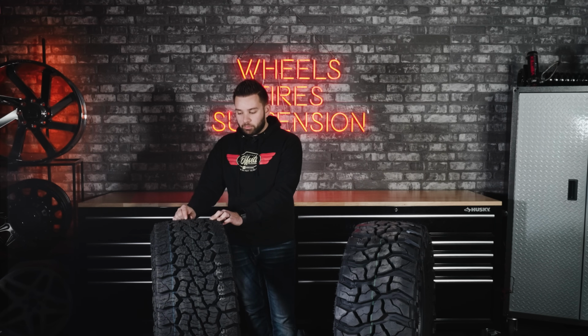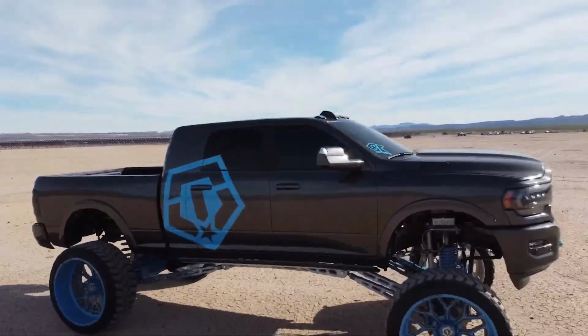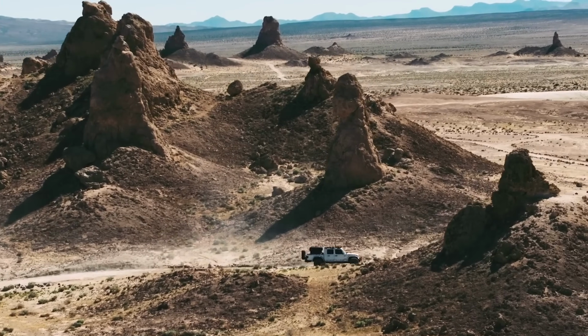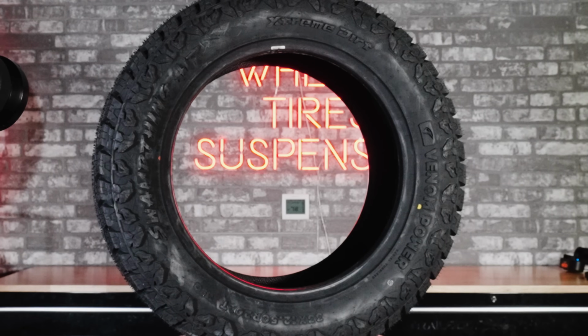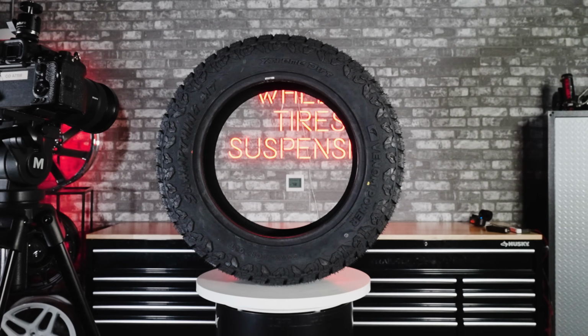So these two are gonna be available for pretty much everything, all the way down to 16-inch wheels, up to 24s, and Venom Power is giving a 55,000 mile warranty on the sizes that are 22 and less. As far as the tire sizes themselves, you're looking at up to like 37-inch tires. They got a bunch of 35s, 33s, all your standard aftermarket truck tire sizes too.